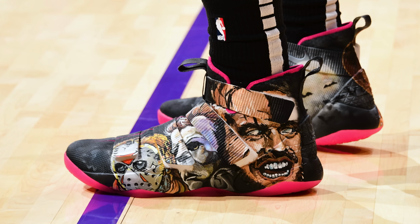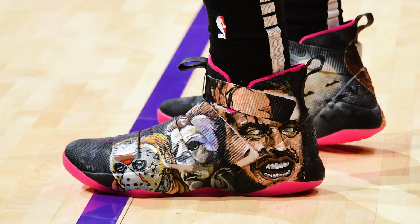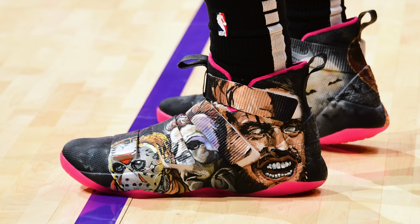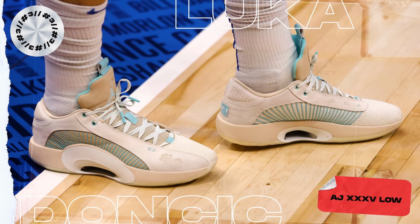And on top of all of that, you have a nice splash of pink banking the uppers, which really adds a nice splash of color on top of what is already a killer custom. Yes, another pun. These are killer. In fact, they're so good, they're scary. Okay, I'm done now.